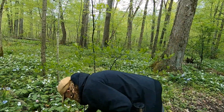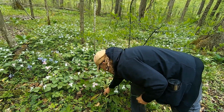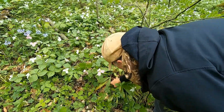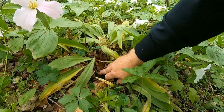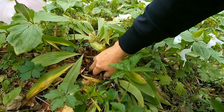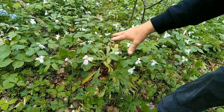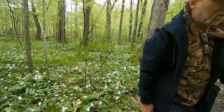Got wild leeks here that are just now starting to die back. Another spring ephemeral. You can see the bulbs right here. I dig that back. You can see these are healthy plants. Wild leeks are delicious. When you do harvest from them, harvest from the center of the patch. We don't harvest here. We're on a nature preserve.